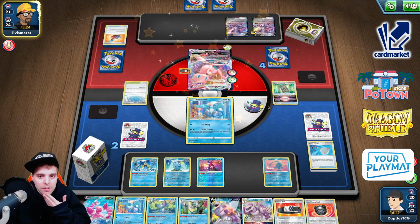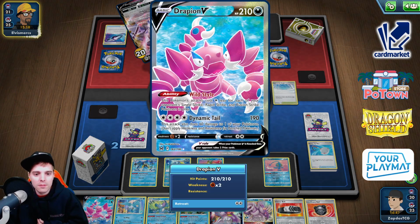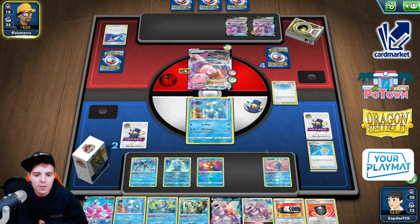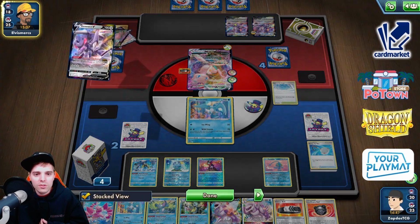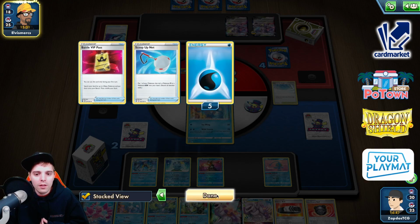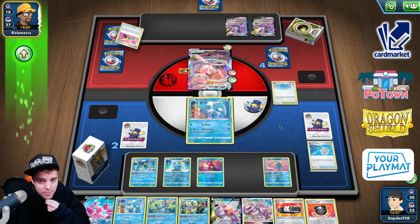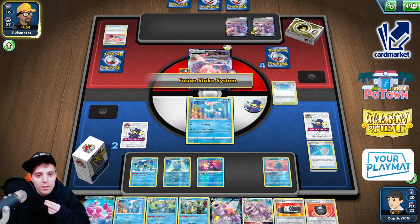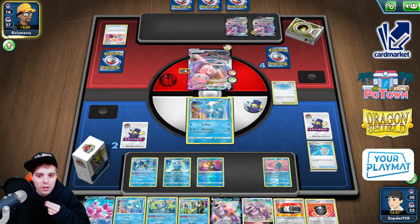Okay, Mew VMAX in the house. Good Technoblast. Lost Vacuum away. The path. This is the path to victory, by the way. Drapion, staring you down. Does need an energy though. But we can Drizzile. It's not on the field yet. That's the problem. And I was afraid of some Serena shenanigans coming down. An energy would mean game. Power Tablet. Is he going? He can no longer tablet right now. Four tablets are gone. Yo, that's huge.